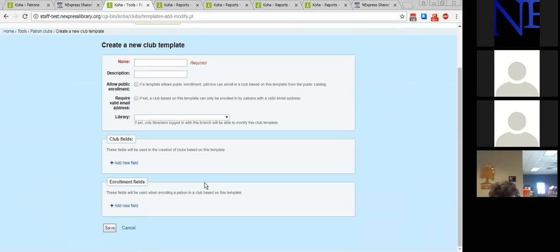ideally I would like that to be so that only people that are logged in at a library can manage those clubs. But the way they set it up is that it's only people that have a home library of that library can enroll in those clubs. So if we created a club and said Baldwin, it would only be people with a Baldwin home library could join that club, which isn't what I was hoping for, but we might be able to add some "who's allowed to manage this club" parameters at a later time.